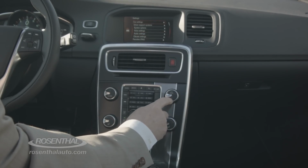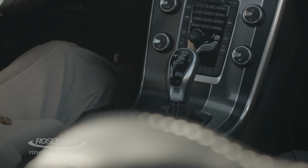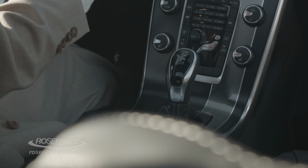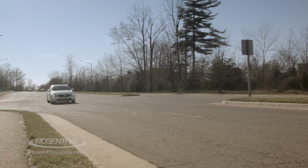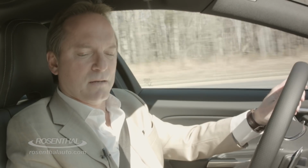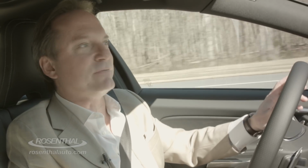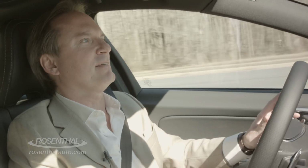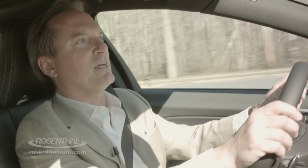And of course you have the brushed aluminum inlay, which is very classy throughout the entire interior. That's also highlighted on your sport shifter as well as on the paddle shifters themselves. And it just gives it a great feel, a very tactile feel. One of the nice things about the all-wheel drive is you have a tremendous amount of responsiveness in everyday driving as well as inclement weather driving. And it's a very crisp feel in the V60, which is nice.